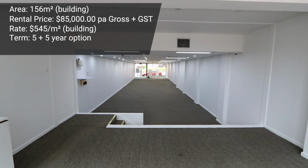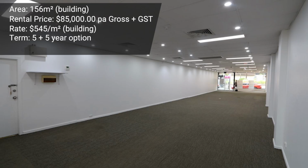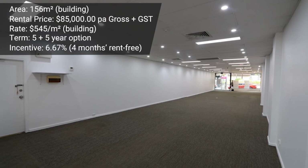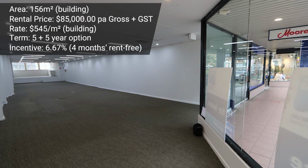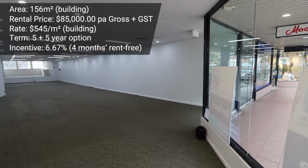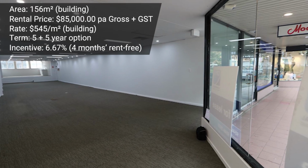A strong 5-year lease with, again, multiple long-term options. The incentive provided there was 4 months rent-free to allow that tenant to get in, fit out, establish their business, which represents around 6.67% as an initial incentive on that first term. Again, congratulations to Jackson and to our trusted landlord. We enjoy managing all your assets, and good luck to the business that's moving in.